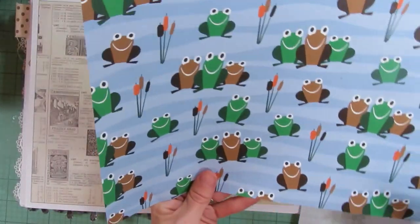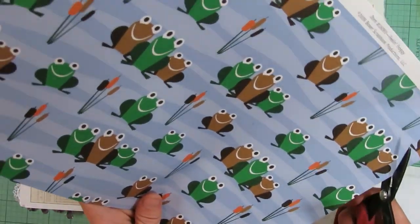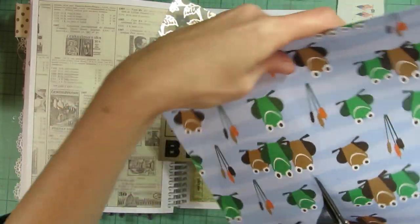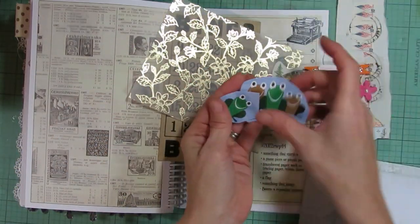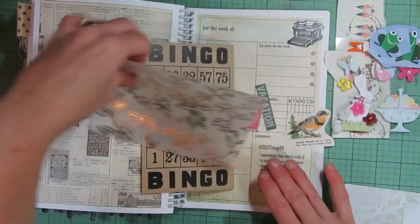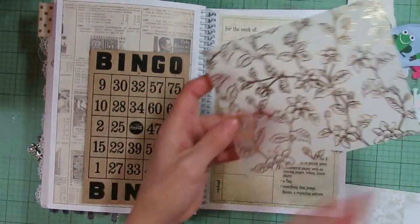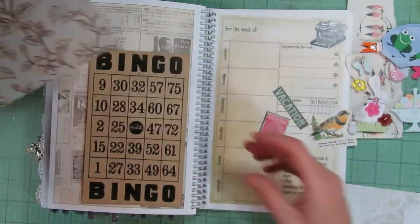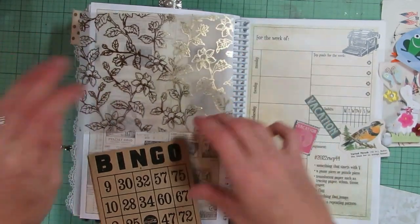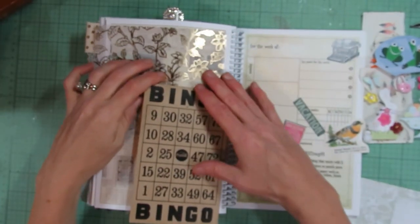So I might just quick cut out some of the frogs here and see what they might look like on the layout. I'll probably cut them out better, but for now I'll just cut them into that small size so I have something to play with. Again, I like to start with my larger pieces, so that's probably the game piece, and then I have this vellum, but I could easily cut that in half. So for now, maybe I'll just lay the vellum across the top of my page here, and the bingo card at the bottom.